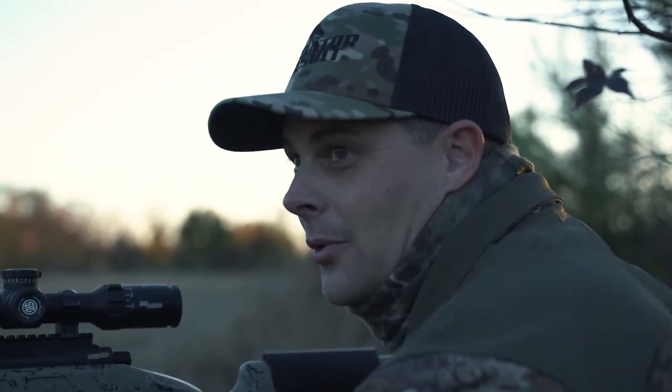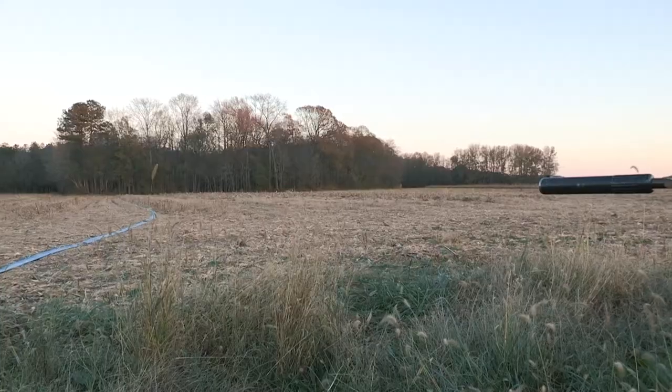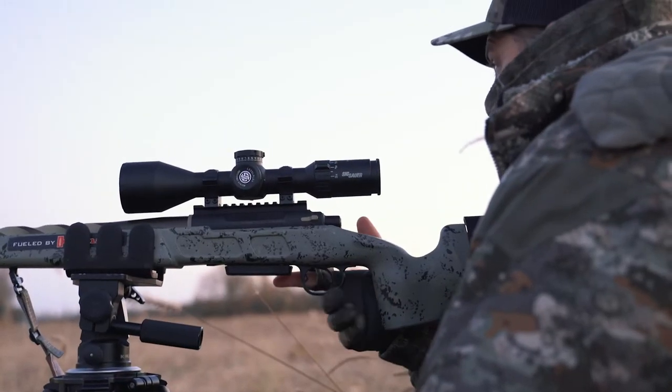Let's hustle, see if we can get one more stand before dark. Well, we were able to hustle and make it in for our last stand of the day. The sun is going down, and this is one of my favorite times of day to make a call.